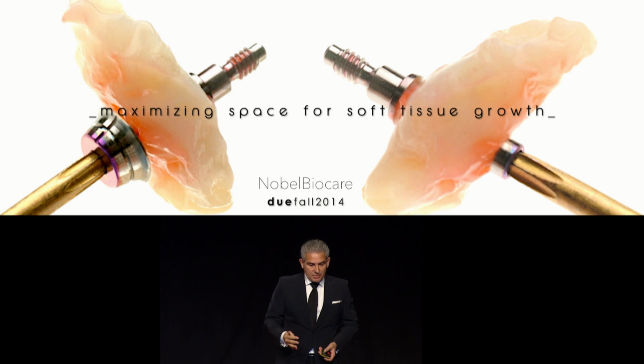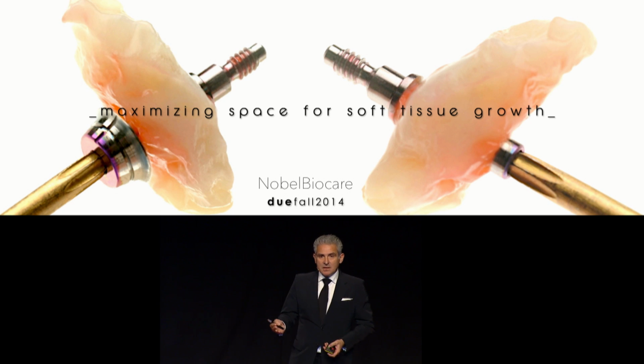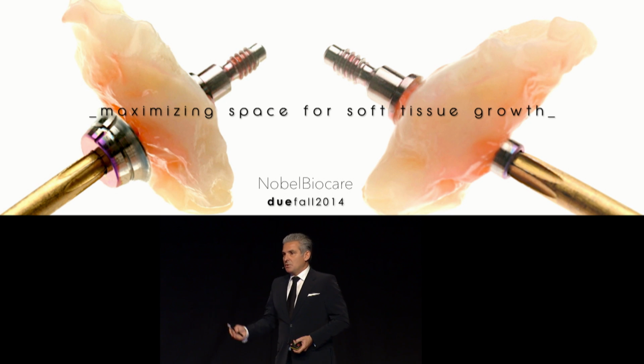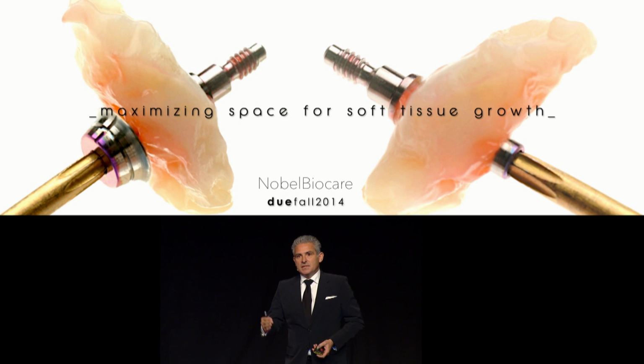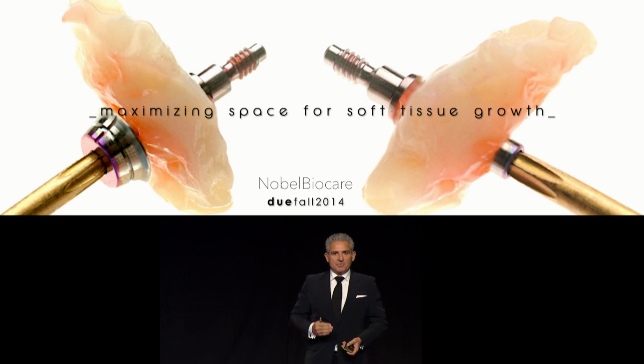I came up with something a long time ago. This will come out in Germany in September. Those are healing abutments that allow you to maximize your soft tissue grafting. Because there is something you need to think about in terms of surgery, and that is the sealing of your flap. The sealing effect of your flaps is crucial in order to get different types of results.